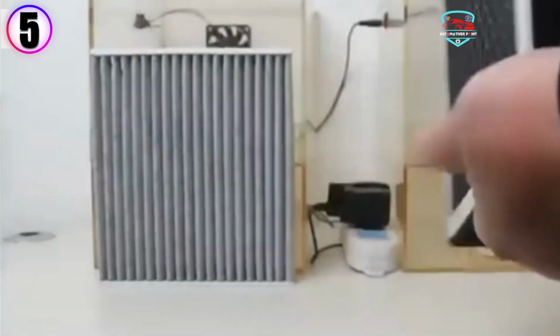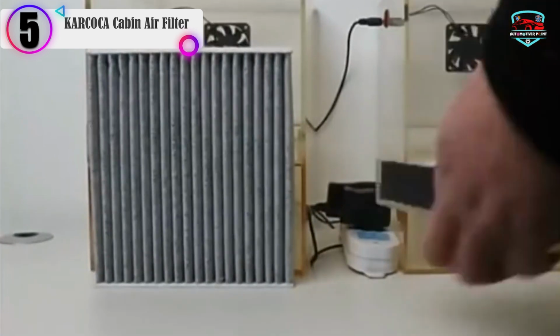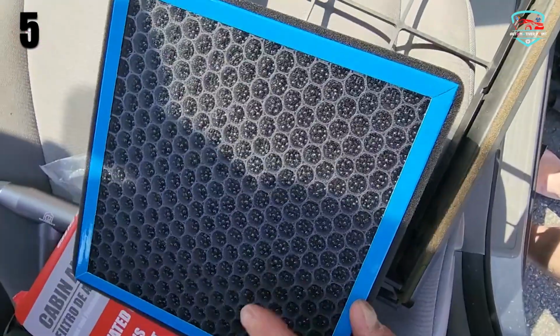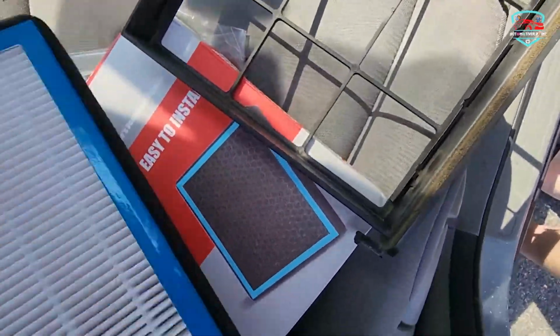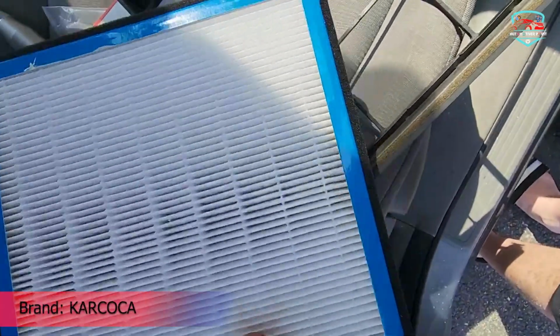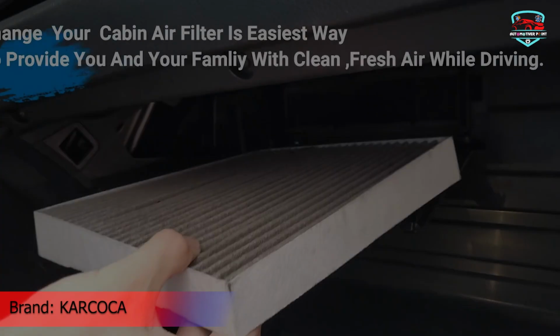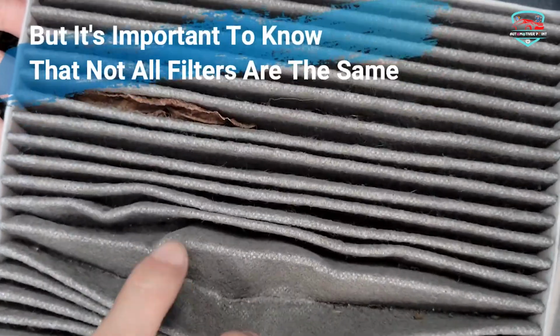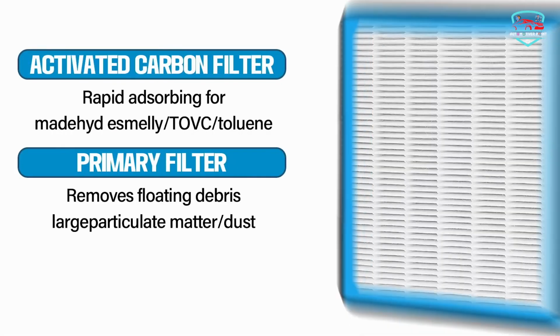In our list, the number 5 product name is KARCOCA Cabin Air Filter. KARCOCA Cabin Air Filter helps maintain better air quality inside vehicles. This filter is designed for compatibility with many models from Honda and Acura, including popular vehicles such as Honda Accord, Honda Civic, Honda Odyssey, and Acura MDX.